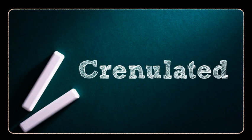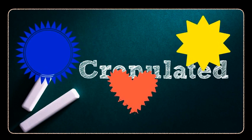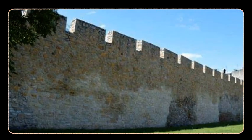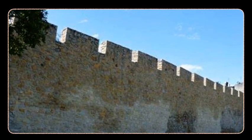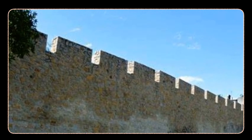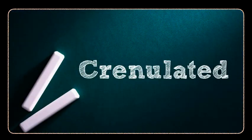So crenulated with the U is an adjective that means having an irregular or wavy serrate outline, like a shoreline, first known use 1777. And crenellated with an E is an adjective that means having crenellations, a feature of battlements, which are these classic castle features consisting of the openings, the notches at the top of the wall. First known use in about 1823.